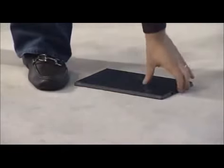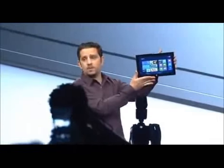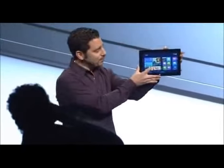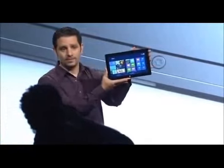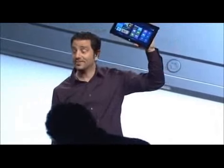I can drop it again if you want. Check this out. It's still working. There's not even a debate that it wouldn't. How many people drop a machine on stage? Have you ever seen that before? Yeah. I want you to know that everybody told me not to do that, but I got to tell you, it's not going to break.